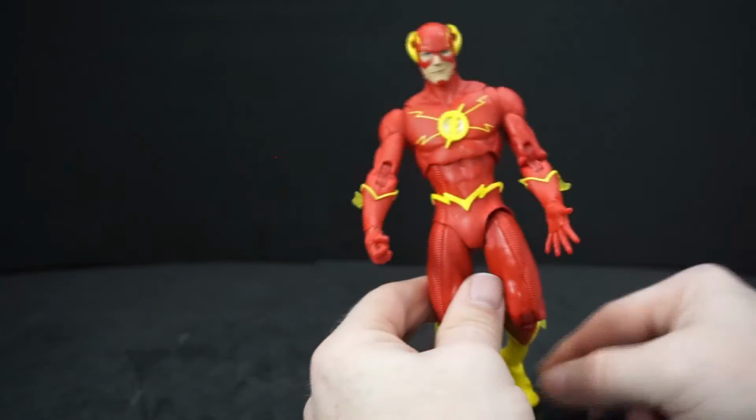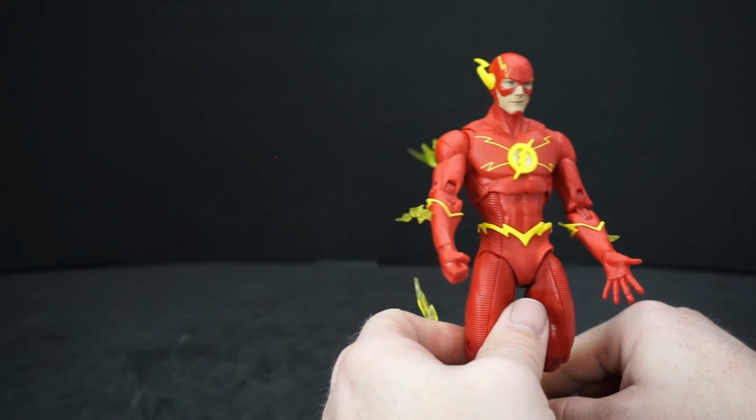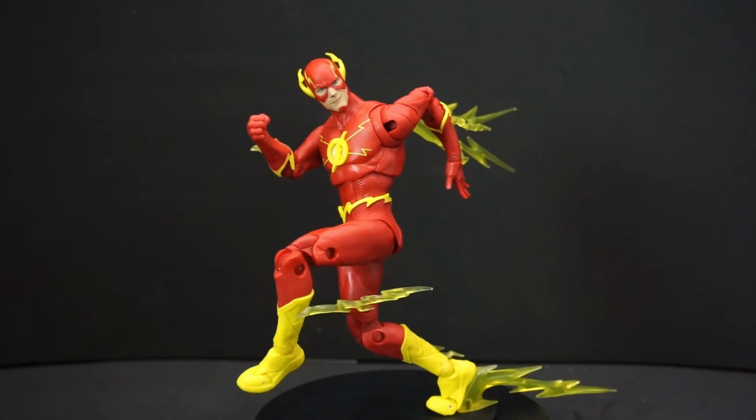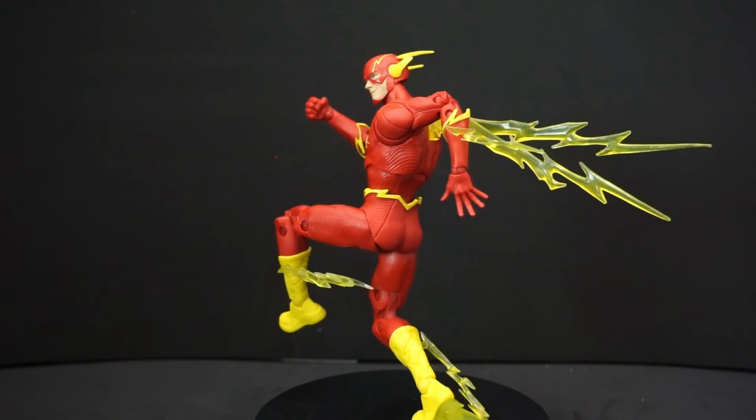It's a really great looking figure. I'm really glad I picked this up. It was the only one that was at the store, so I got kind of lucky. Alright, well that's just been my review on McFarlane Toys DC Multiverse The Flash from DC Rebirth.